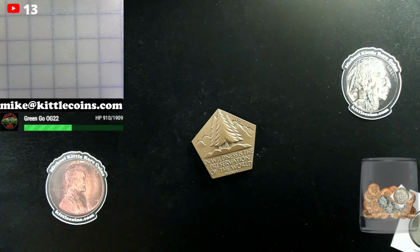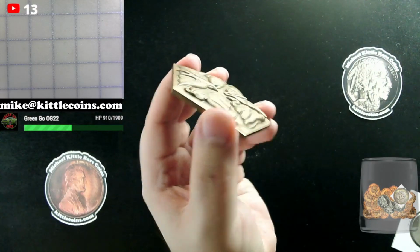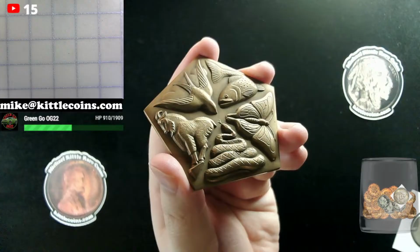Very nice. Very nice. And on the other side is cool. Really high relief. Look at that. They just stick up on the piece there. You got bird, fish, butterfly, serpent, and a goat.